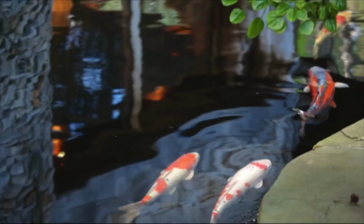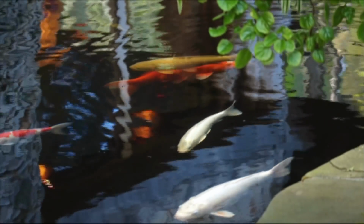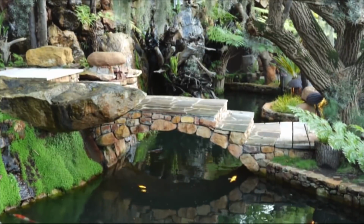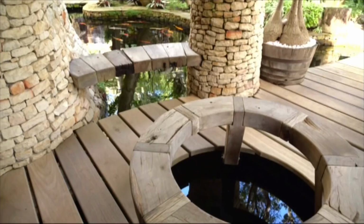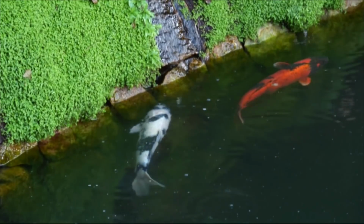Well, one of the things that we wanted to achieve is a closeness to nature and to the fish, the koi that are here. So the bridges, we got them really, really low, so you feel like you're almost walking on the water. Then in the entrance, we created this little sit place where you can actually sit, look at the koi, reflect, so that it's not just a rush to go into the house.